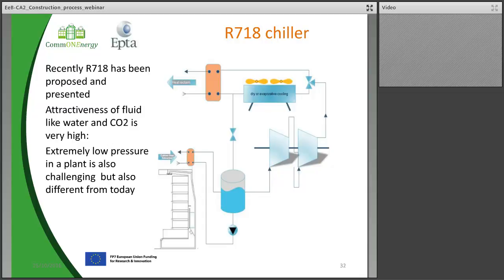Maybe it's obvious, but I want to stress the point that even CO2, while very natural to use, is an industrial gas. Using water, even if of very purified grade for refrigeration and compression processes, is a totally natural and widely available fluid. So it is very attractive from this point of view. The very good thing is that recently this fluid has been proposed also by others, so it's a technology that could be ready or can be used in some time. And added to this, it has an extremely low pressure in the plant.